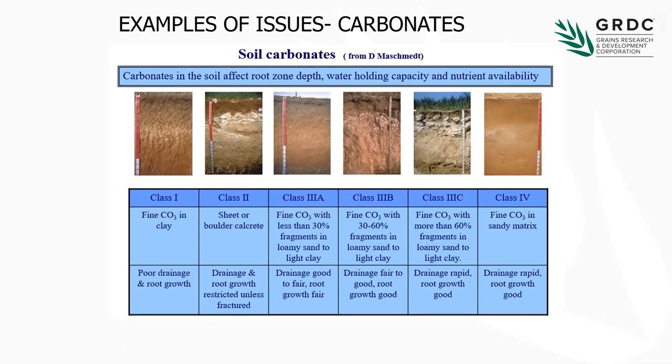Sometimes once you get underneath that, there are problems with drainage, root growth or subsoil toxicities, but you often find that in the broken material the roots actually go through it quite well. And then the fourth class, which we don't see a lot of, particularly on Yorke Peninsula, is the fine carbonate in a sandy matrix, which is more common on deep sand.